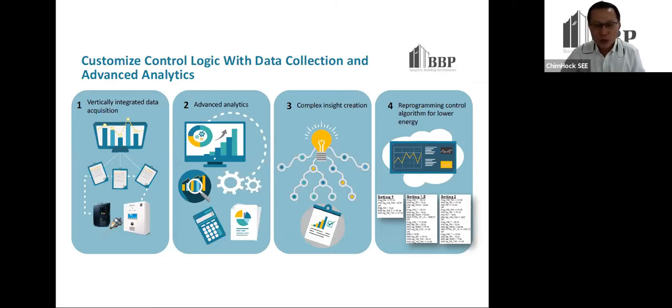So I just want to summarize what our system does. First of all, we have a vertically integrated data acquisition system. If you have an in-house BMS, we integrate with the BMS, or we install new sensors, or a combination of both. We gather this data into our controller, and at the same time push this data out to our analytics platform. So the system will be continuously looking at opportunities to improve.